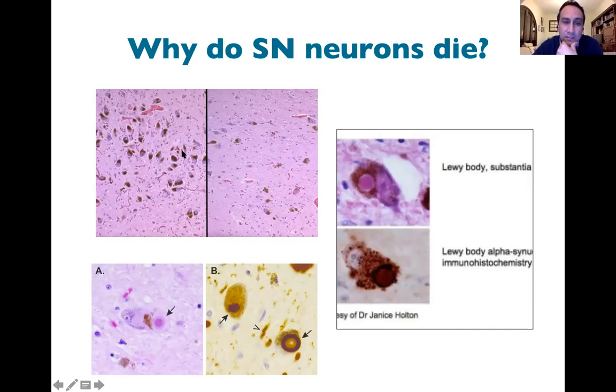you can see on the left side that is a normal neuron with dopamine inside the cells. On the right side, you see cells without dopamine. When they looked at these cells which were dying, they found that they were filled with these Lewy bodies that Lewy had described many years earlier.